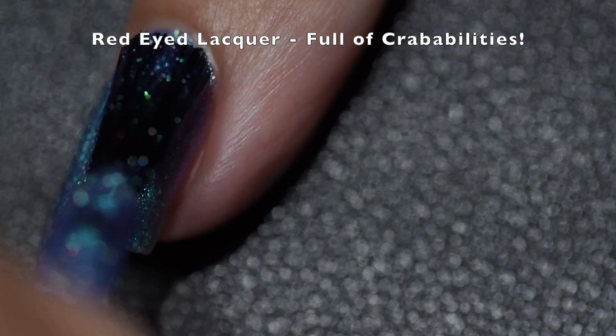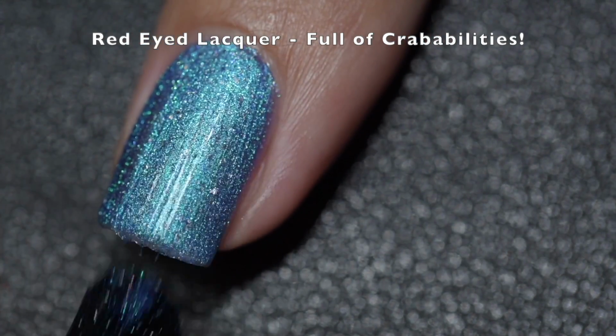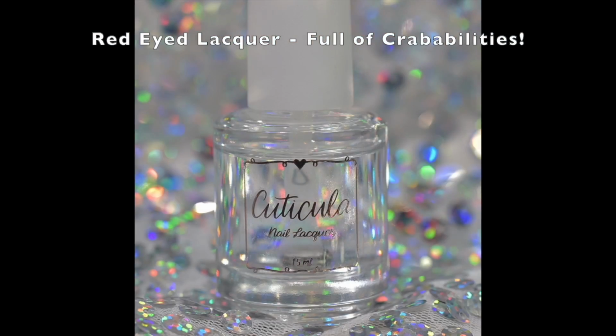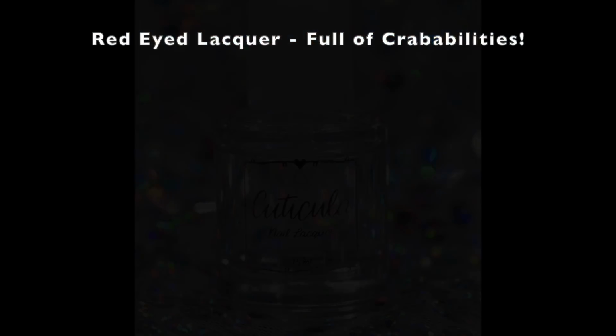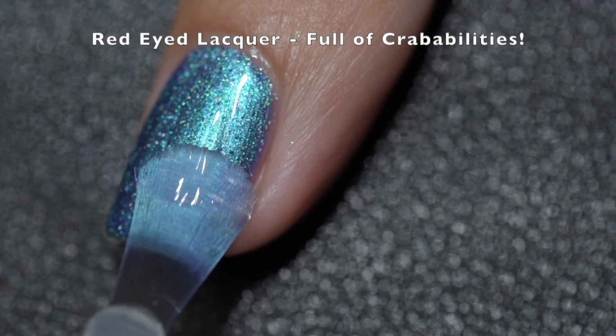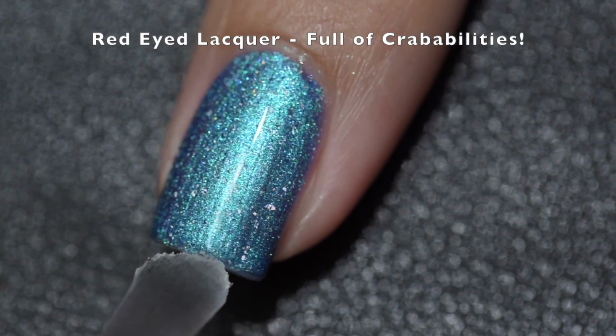shimmer in there. It goes from like a beautiful purple to that beautiful blue. It's just so shifty and so pretty. You will have so much fun playing with this one on your nails. Nothing in here is just going to dry textured or be difficult for you to remove.